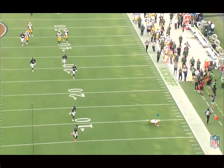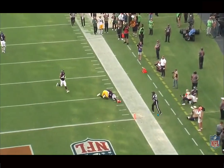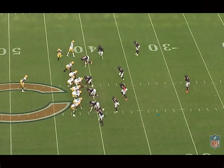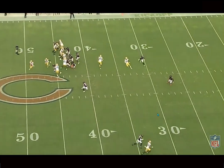Like, he can catch the ball with his hands when they're there. Like, if it's to him, he's going to make that catch. He's just got to work on that downfield tracking ability overall, because that should be a touchdown for sure. Also, I get kind of securing it, making sure you don't lose this, but it is a big play.